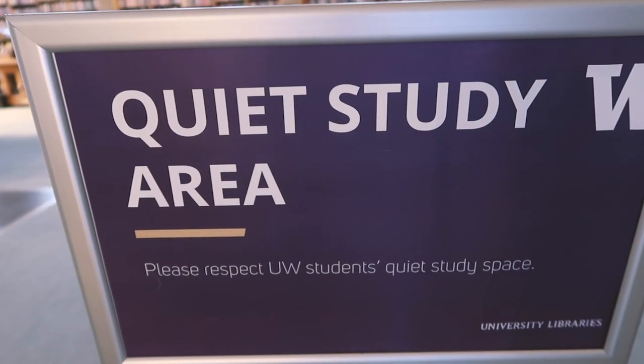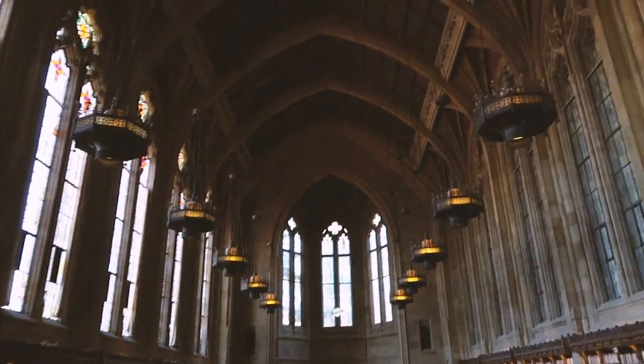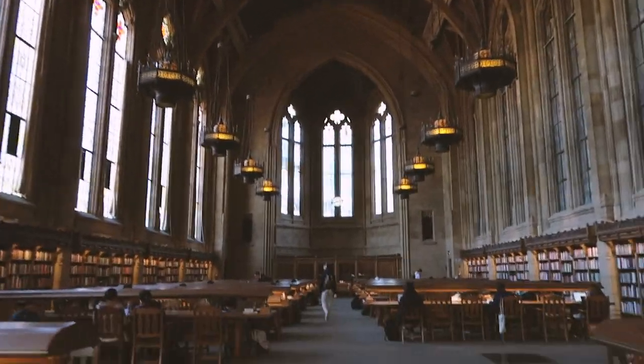I'm right outside the Suzzallo reading room, which is also known as the Hogwarts room. The reading room is one of the biggest, most popular places at UW for tourists and visitors to come to because it looks like Hogwarts. It is also a great place if you're looking for a really quiet place to go study.